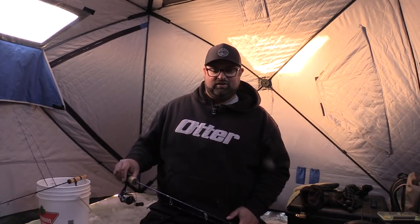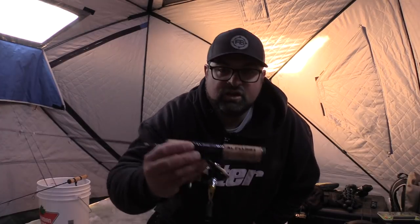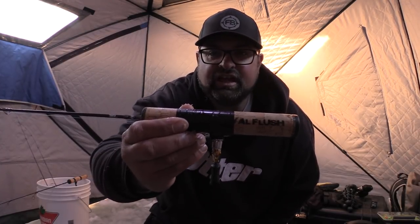As I'm ticking, all of a sudden there was just a little bit of weight on there. This is a 36-inch light Royal Flush. You can't really see the flush part. I have the handle taped on. This is the medallion series, so it doesn't have the reel seat in it, just the cork handle, just a little bit lighter. It's a really good perch rod.